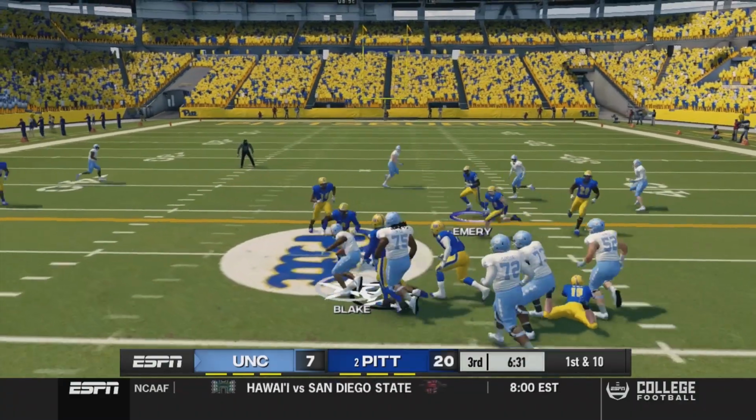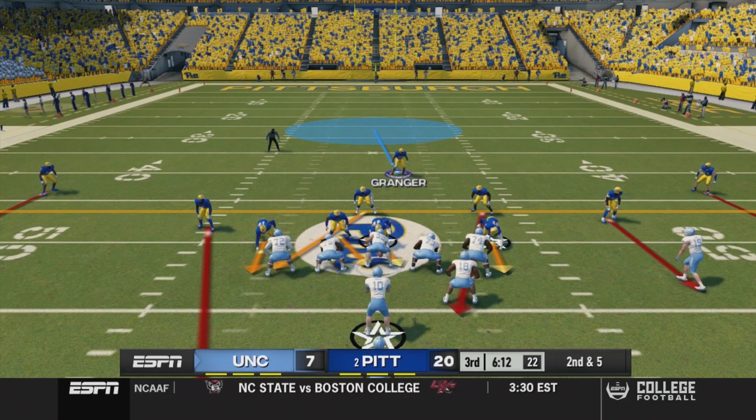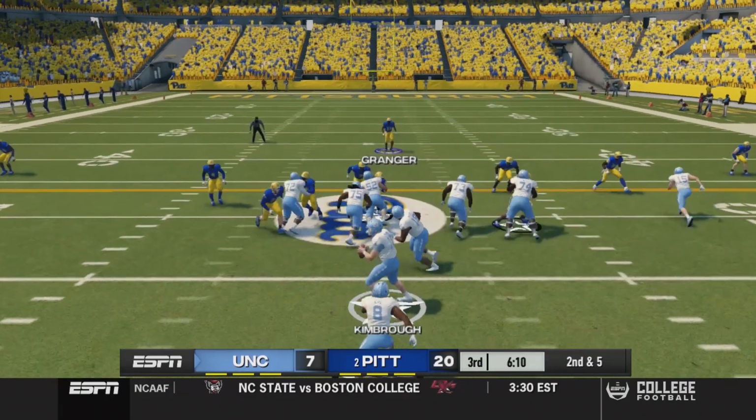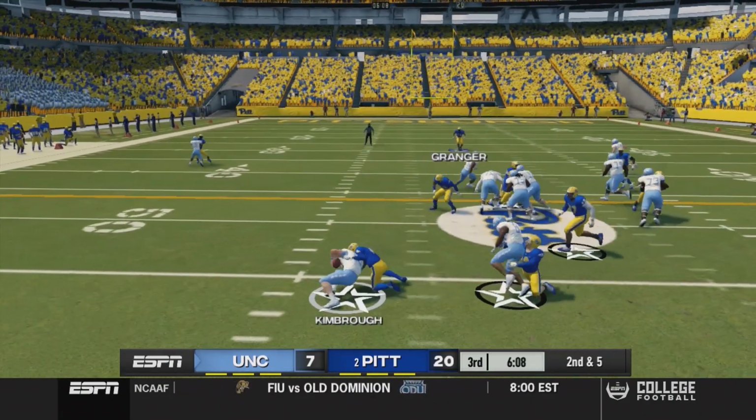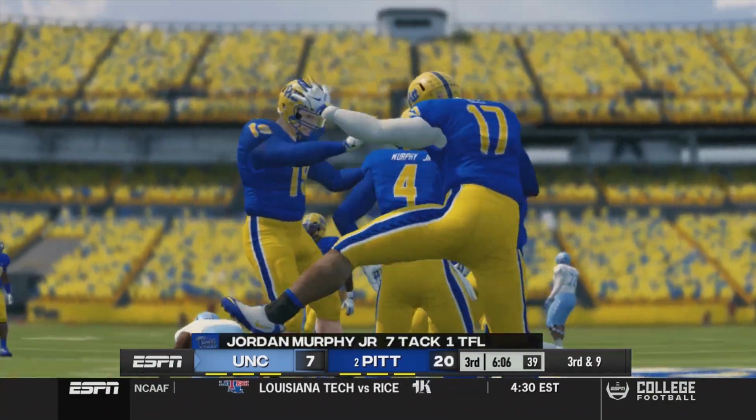Devin Blake up the middle now. He's chased down from behind. That's the first time we've called senior defensive captain Malachi Bordeaux's name this game, as he brings him down after a pickup of 5. Kimbrough now nowhere to go. That's Jordan Murphy Jr. off the edge, catching him in the backfield.